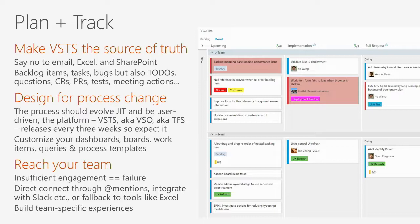And the last one is kind of related to the first one, and that's around reach. To get developers and testers engaged with this platform, this single source of truth, is relatively straightforward because they're going to be in it every day logging bugs or running code reviews. Getting the broader team involved, getting the UX team involved, getting the project management team involved, getting stakeholders and customers involved is a little bit more difficult.